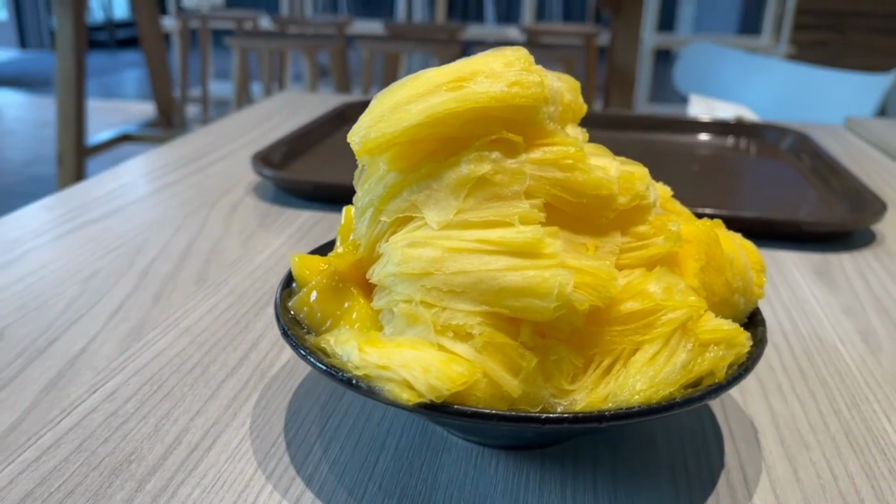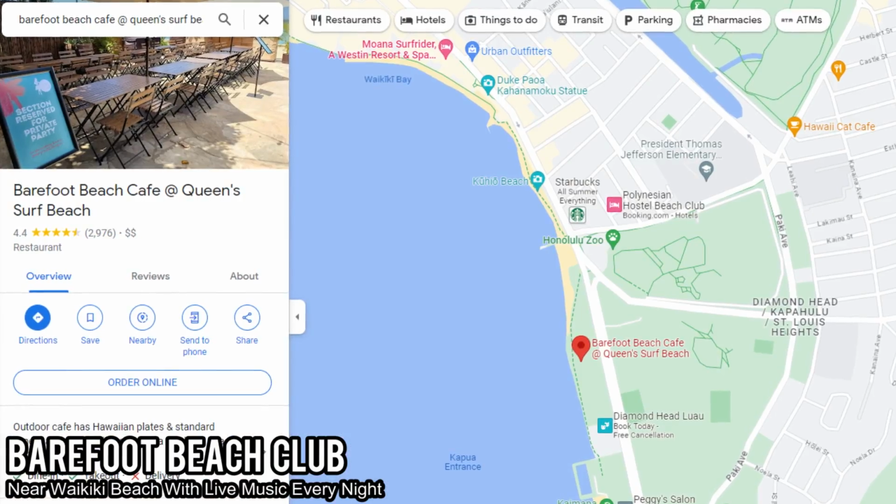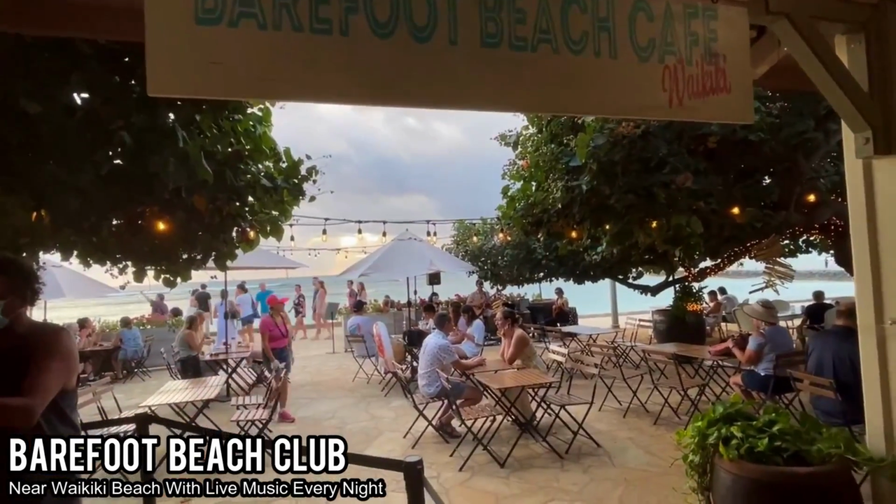And lastly, a place that I mostly recommend is going to be the Barefoot Beach Cafe. This is located at the end of Waikiki Beach, and it's a great place to go for sunset, and they also have live music there every night, which is a really cool thing if you want to have that sort of Hawaiian atmosphere.